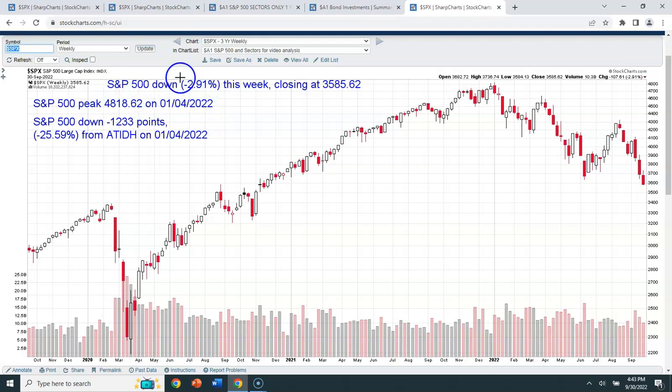So the S&P 500 fell another 2.91% this week. We closed at 3585.62, so that is a new closing low for the year. And of course, you can see right here, calendar year 2022, we're clearly trading at the lows of the year. But not only are we at the lows of the year, we have to go clear back to the tail end, the last couple of months of 2020, guys.